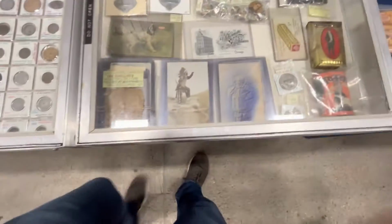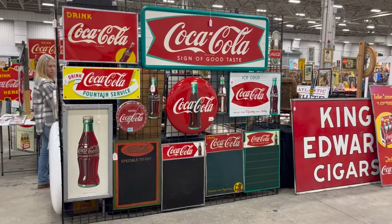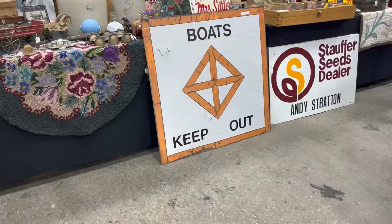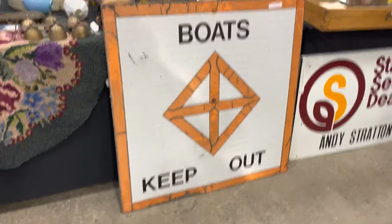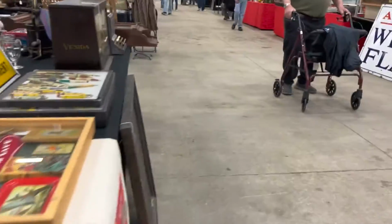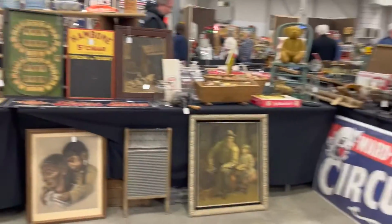So one of my more exciting buys came out of this showcase. This guy was primarily a paper dealer. A lot of Coke stuff. Of course, I just bought a couple Coke signs, but a lot of Coke stuff. Again, here you can see a dealer with some just straight up antique stuff, a hooked rug. And look at those, some winter snowshoes.